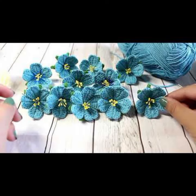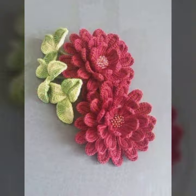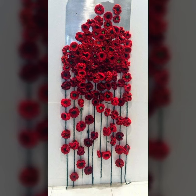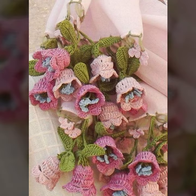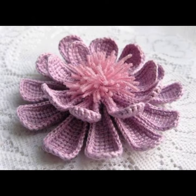I am back again with the most stylish, most demanding collection of beautiful and trendy crochet flowers. New designs, new ideas. Easy patterns, knitted patterns. You can easily make these very beautiful flowers if you know crochet work. Simple and stylish flowers you can see. You can decorate your objects with the beautiful and stylish crochet flowers.